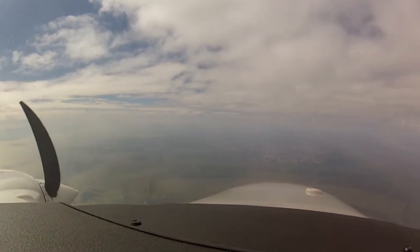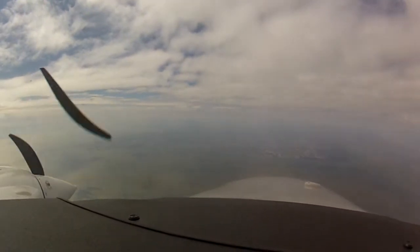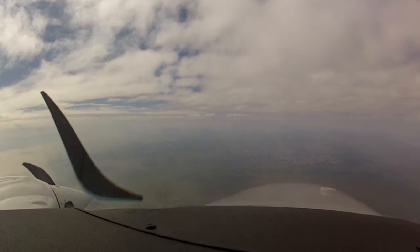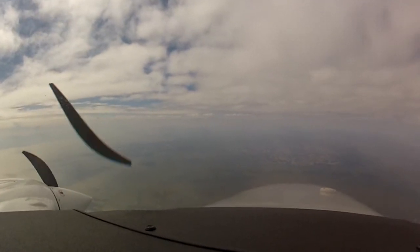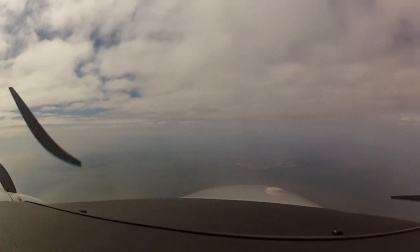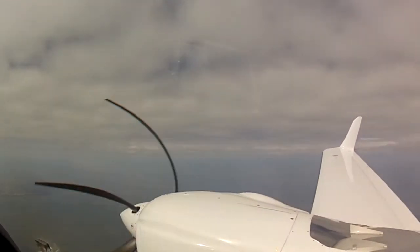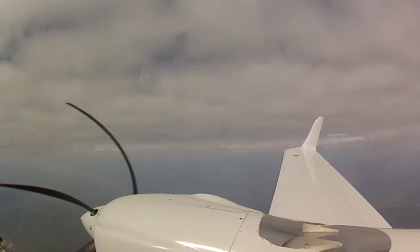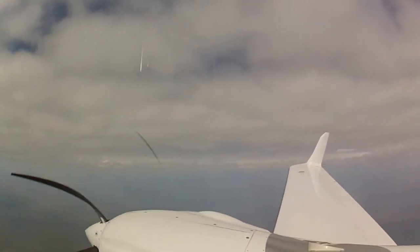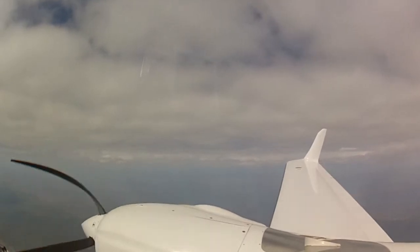I'm at 120 now, and we're below the ceilings. They do start to form some scattered at just above me, probably 130, 140, something like that. And then you can see farther ahead, and off to the right, if I go off to the right, there's some more serious clouds further up. Could well be 160, 180, somewhere in there.